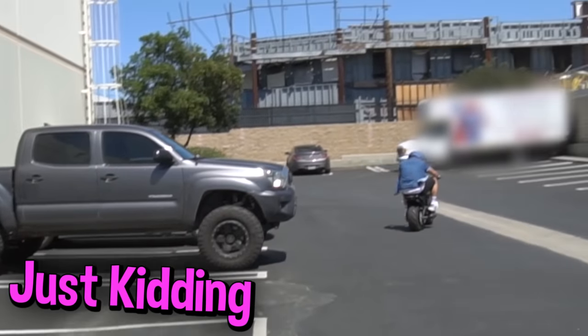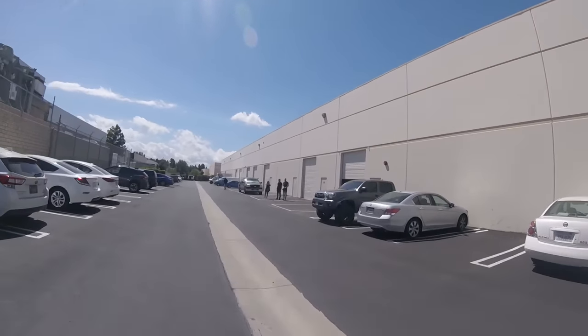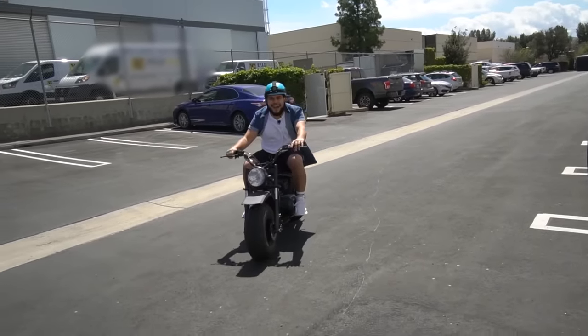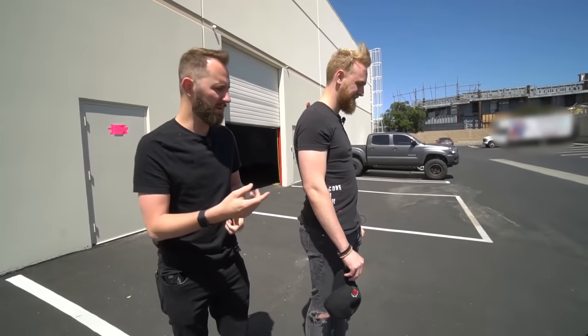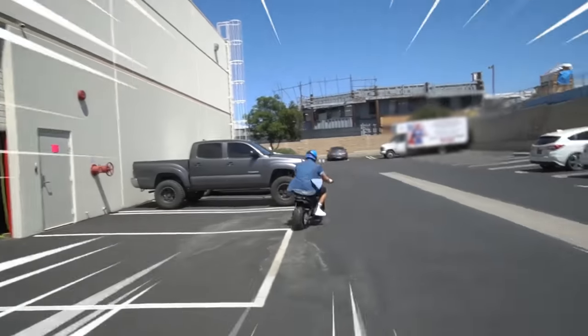I thought he was gonna hit Connor's car. He gave it way too much gas. He just went right into Connor's car. I thought I almost lost my life. I wasn't expecting it to have that much give right away. Oh yeah, I just sent it and I was like, woo!